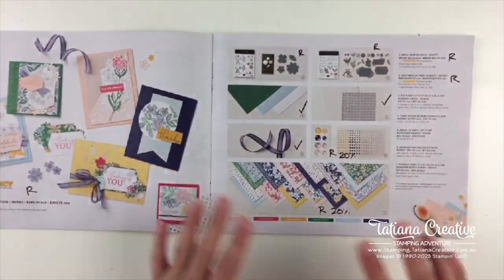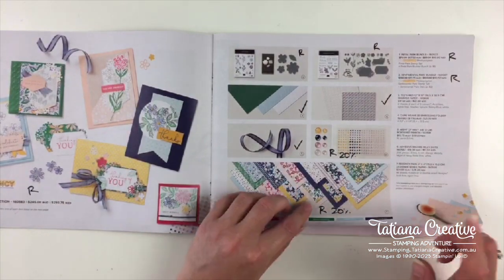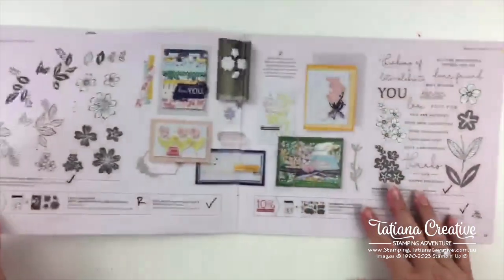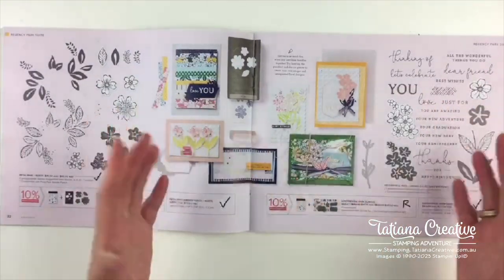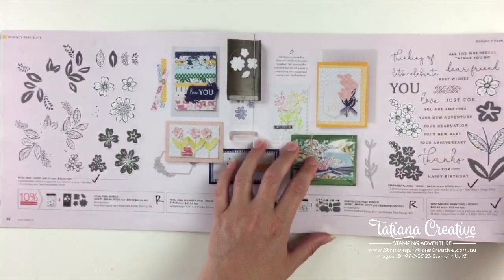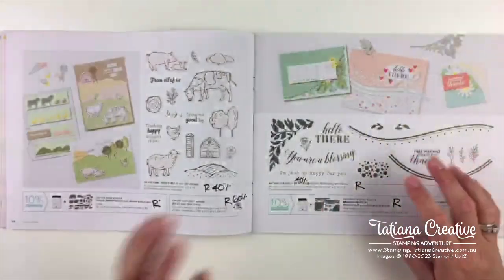And the DSP, these are retiring, both 20% off. The bundles are retiring, however the stamp set and the punch, the stamp set and the dies are carrying over. You just won't be able to buy them with the 10% discount as a bundle. So grab that before the 2nd of May.